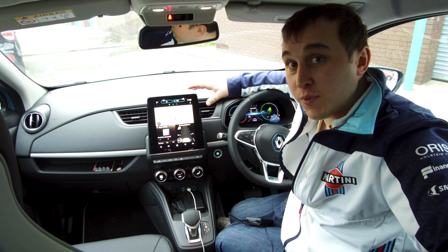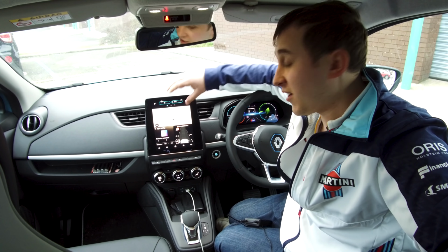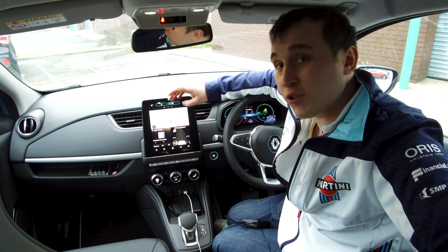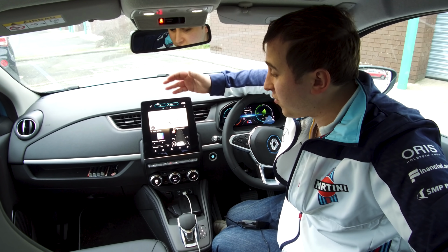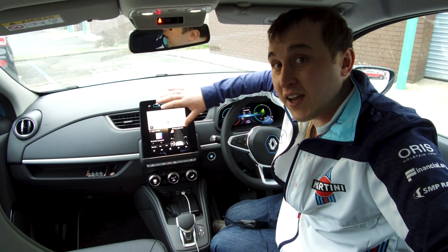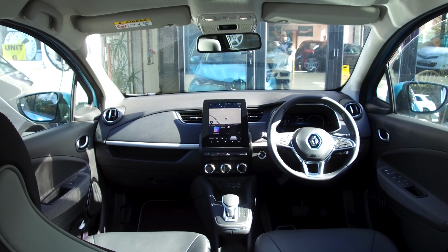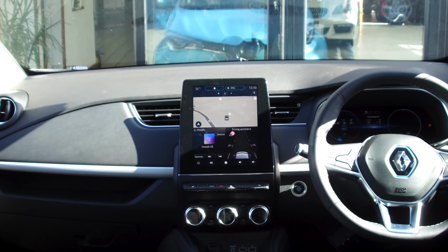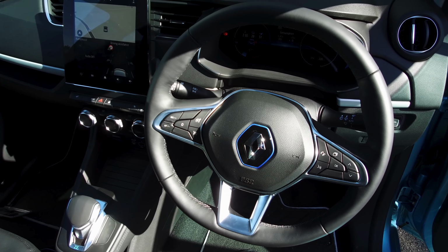Another major improvement on the new ZE50 is the audio system. Now, it does a couple of things. First of all, you've got Android Auto like the old R-Link in the ZE40, but you've also got Apple CarPlay. Now, if you don't know what these two things are, they allow you to mirror your phone screen onto the sat-nav here, so you can have the full sat-nav screen as Waze, Google Maps, Apple Maps, whatever mapping system you prefer to use, on full screen. You can use all your native apps and use your native phone systems like OK Google and Hello Siri and stuff like that.